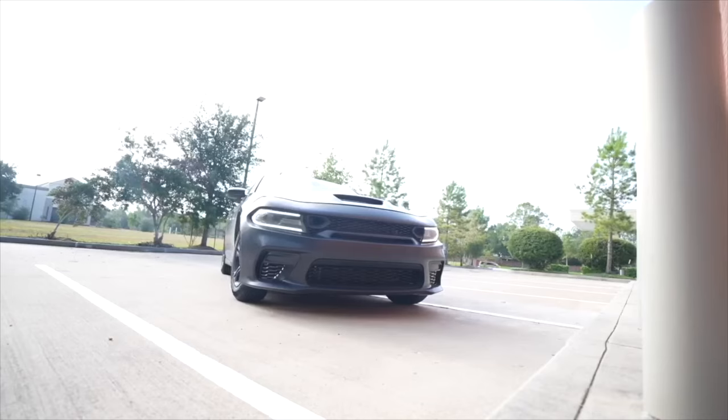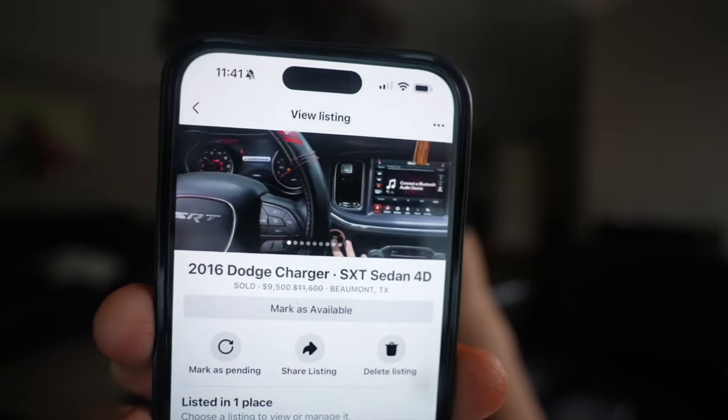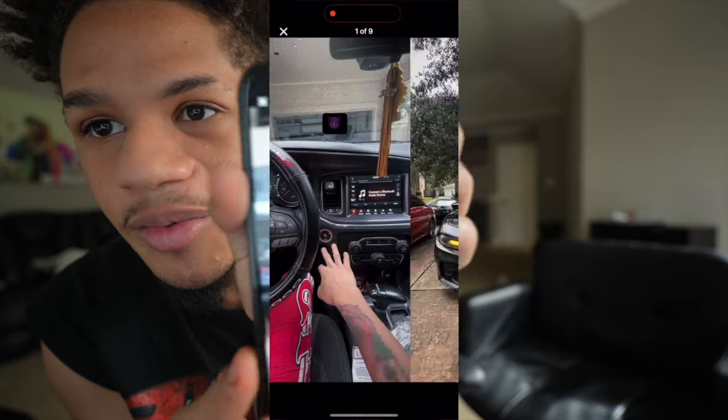What I did was I left Copart, because they tried to value my car at $5,000 when I bought it for $5,000 already. So I'm not doing that, bro. We are not doing that. So what I did was, I don't know if y'all can see that, but 2016 Dodge Charger SXT sedan, I sold it for $9,500. Well, really $10,000. You could say $10,000. I sold it for $10,000.